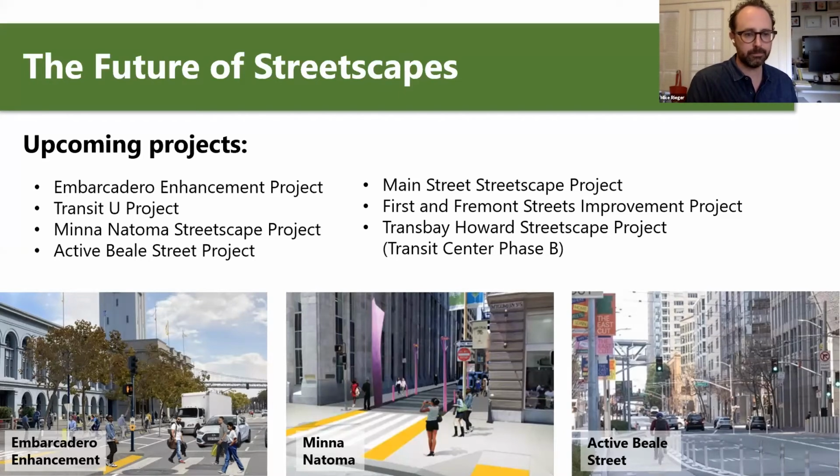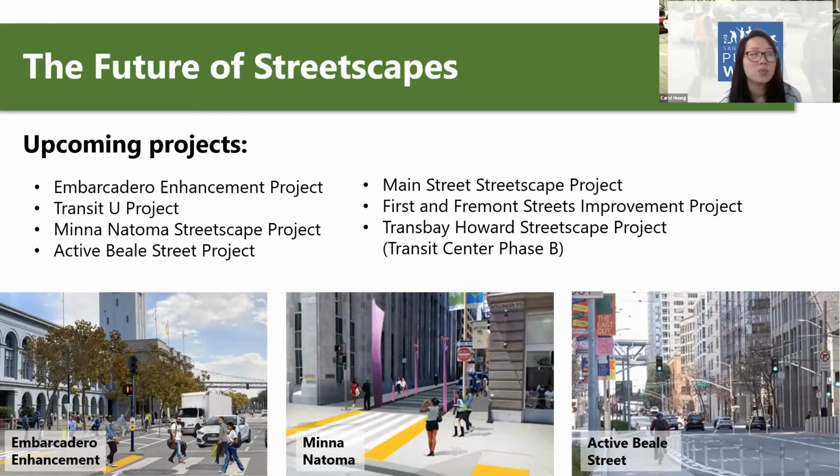Thank you, Mike. With the support of all the different types of funding, like local funding and bond funding, impact fees, state and federal grants, and general fund, and also the support from the CBD and local engagement, we're able to develop a lot of good streetscape projects around the city. And there are a lot of upcoming streetscape projects coming to the city. The list on the slide obviously doesn't represent all the upcoming projects that we will have.